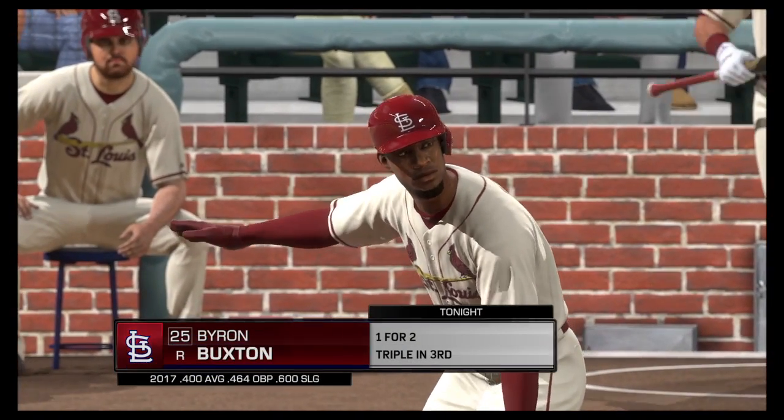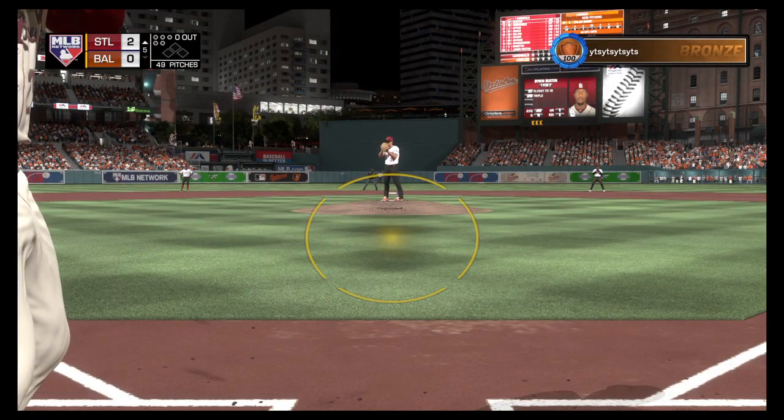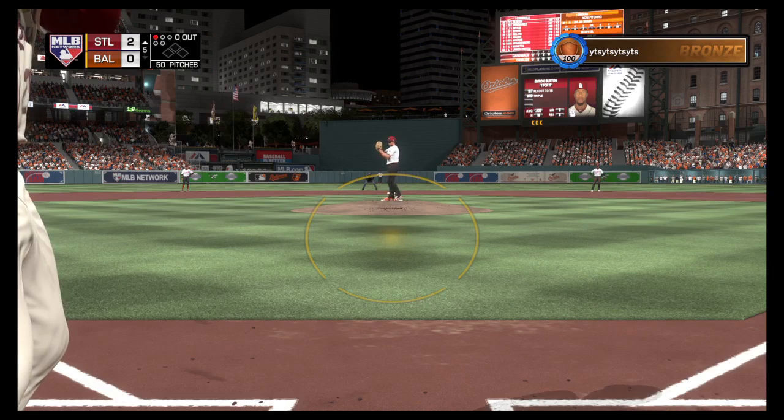Here's Byron Buxton now, 1 for 2 with a triple, leading off so far in this one for the Cardinals. Center fielder, number 25. Third baseman in tight, protecting the bunt. The first pitch of the inning is taken downstairs for a ball. It's 1-0.